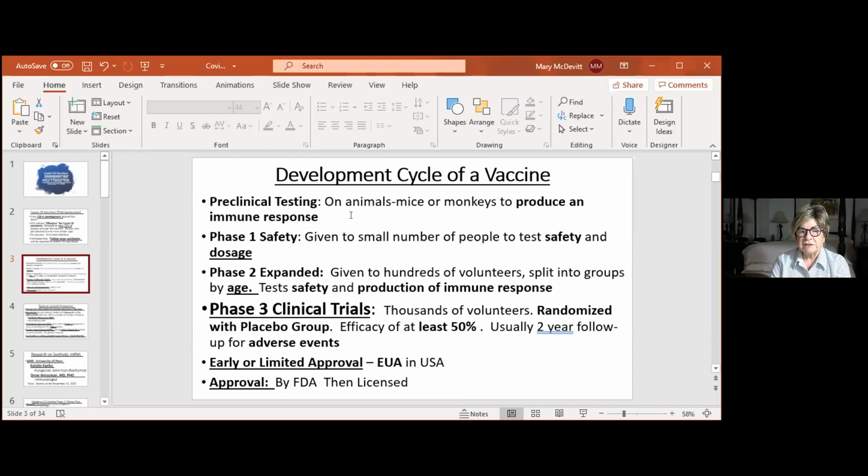Usually there's a 2-year follow-up, and they're looking for, again, response to the vaccine in the form of antibodies, and also for any side effects or adverse events. After that, they can get early or limited approval. It's called an emergency use authorization in the United States, and that's given by the FDA. And they have certain requirements before they will even consider looking at data and giving this emergency use. If they do get it, the study continues, and then eventually there'll be approval by the FDA, and then the vaccine can be licensed.